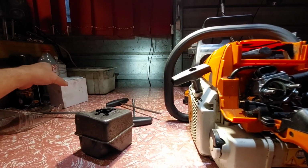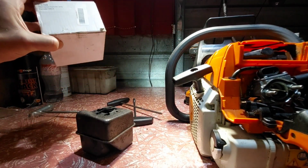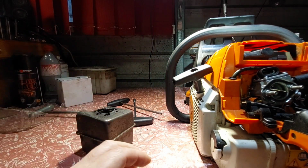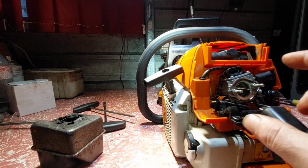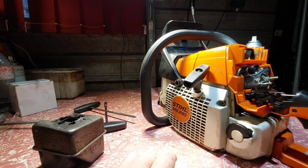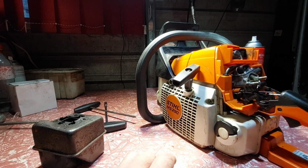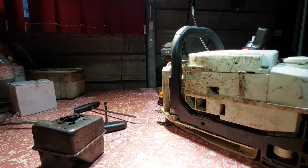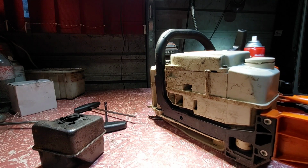I'm keeping the FS80 cylinder, the original one. All it needs is new rings and it'll be fine, so I've got all the pins and stuff for that, just in case in the future. But all I have to do is pull the carby off, pull the starter, then pull the handle off. I think with these particular ones, the handle at the back here is part of the top handle. I think it's a pain in the ass setup. Yeah, so it is. You've got 2 screws here, and it goes back up the top.